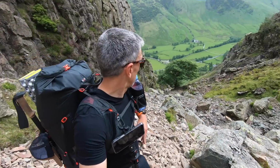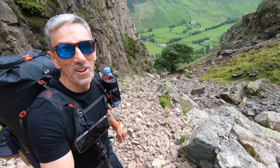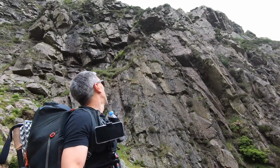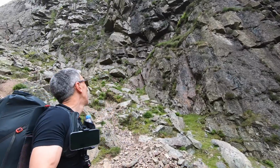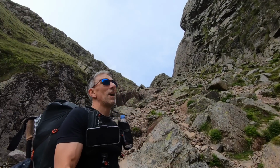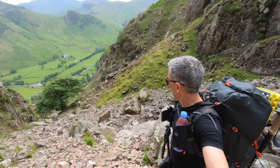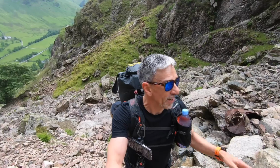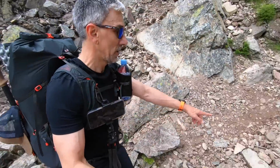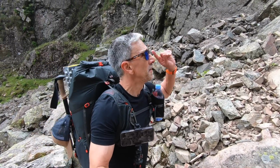So I've just passed that tree that I mentioned earlier that's growing in the middle of the ravine. Weird, but it's brilliant. Look at that. And then continuing up that way. Wow. So spectacular. And the path's actually not too bad. It comes and goes within the stream bed, but there is a bit of a path. It's quite shaley and loose, as you can see, so you do have to be careful, but it's not too bad. We'll carry on a bit further.